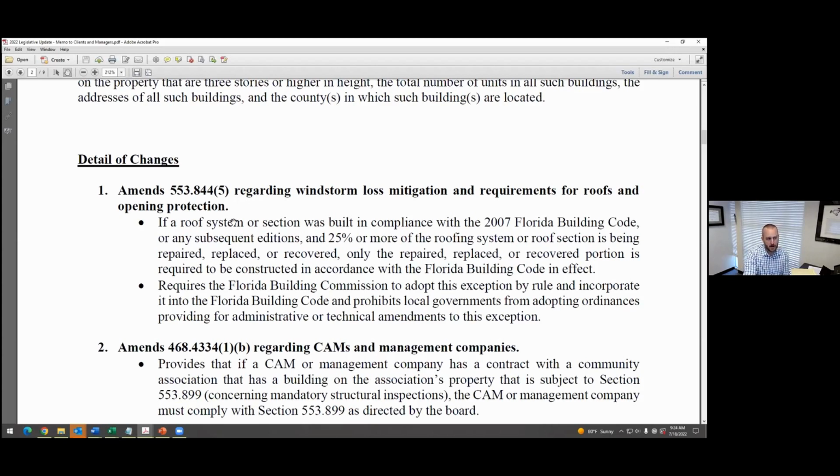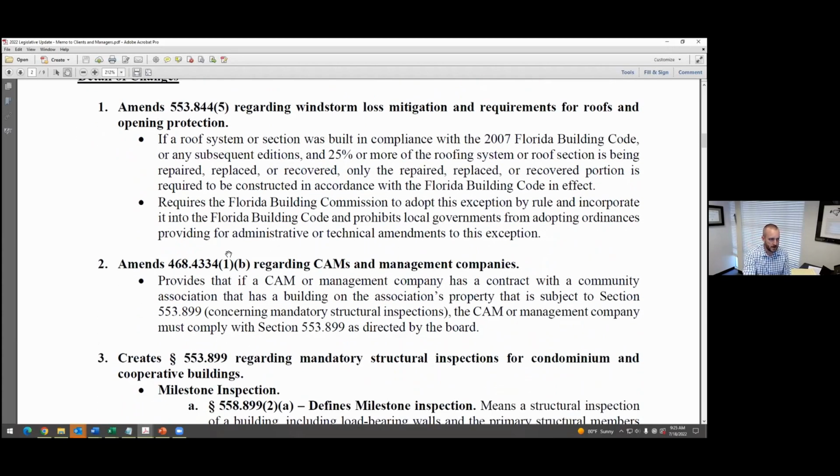There was a change to Chapter 553 regarding windstorm loss mitigation and requirements for roofs and opening protection. This states that if a roof system or section was built in compliance with the 2007 building code or any subsequent editions, and 25% or more of the roofing system or the roof section is being repaired, replaced, or recovered, only the repaired, replaced, or recovered portion is required to be constructed in accordance with the building code in effect. So basically, if you're having to repair a certain section, that's the only part that needs to be brought up to the code in effect at the time, not the entire system having to be replaced.